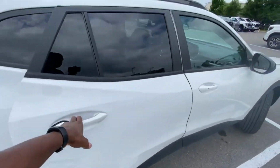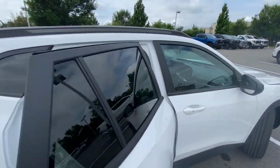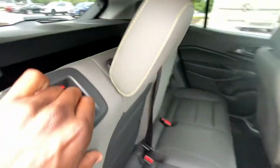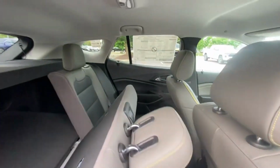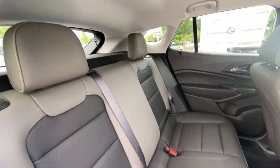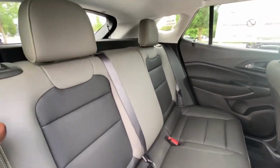Now, as we come to the rear passenger seat, you can see how dark that tint is as opposed to the front. But if you want to fold the seat down for even more storage, just pull up there, folds flat. So easy to do, and so easy to get it back into place. Just make sure the seat belt's out of the way. And then you can just snap it in there.